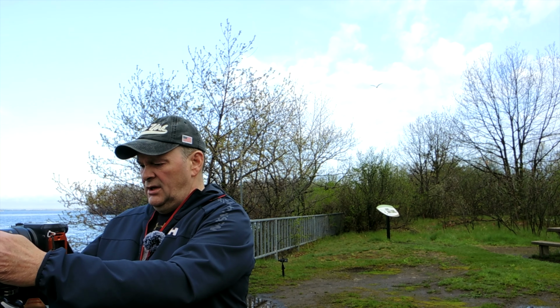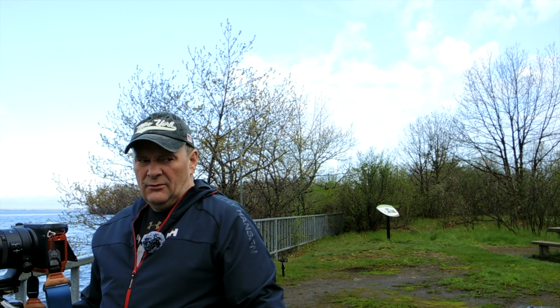Make sure I'm manual focusing. One thing I like is that focus peak. Those little bright lights that stick out. That's very helpful.